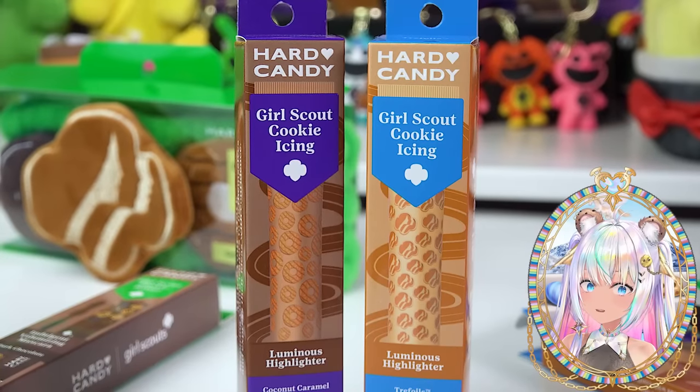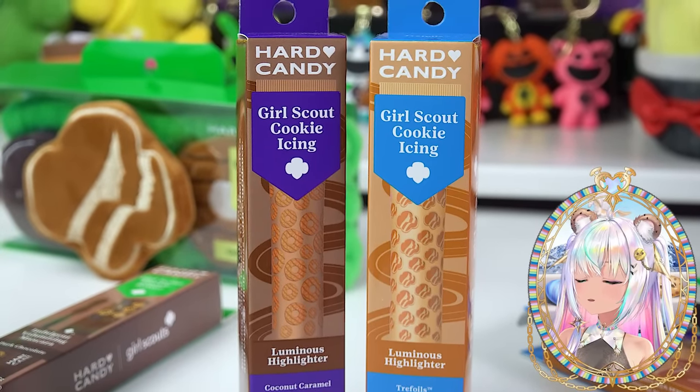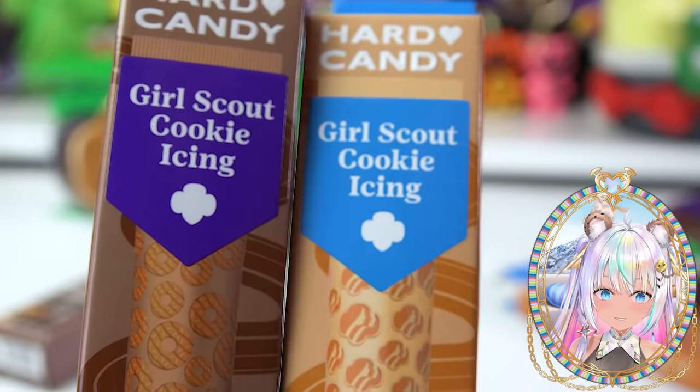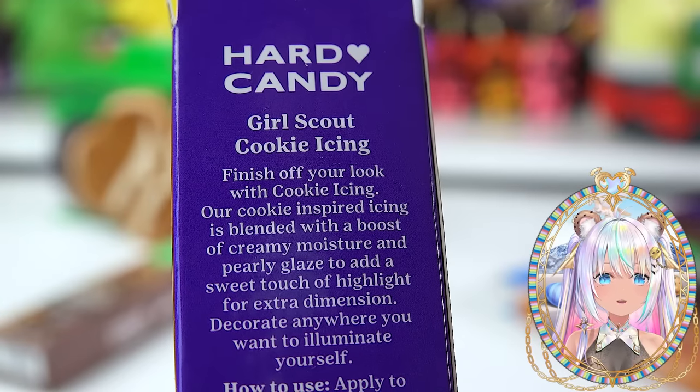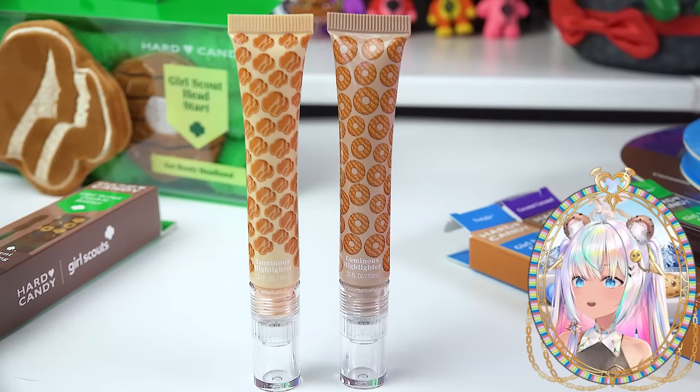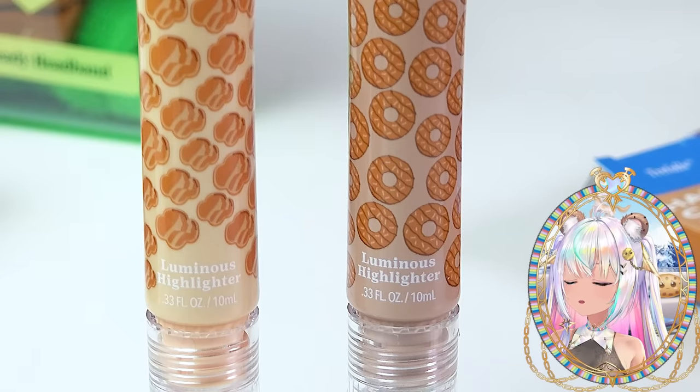I was also hoping I'd find these too. These are two little liquid highlighters. They didn't have a Thin Mint one though. And it's cute that they call these highlighters cookie icing. It says that it's cookie inspired, creamy, has a pearly glaze to add a sweet touch of highlight. So it's nice that they also decorated the highlighter tubes with the cookies on them.